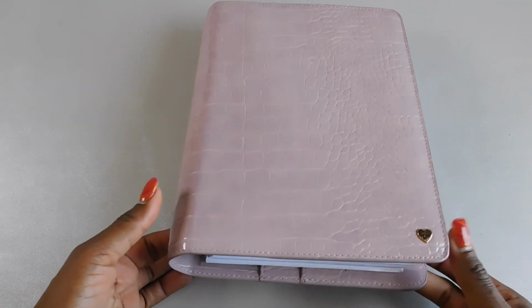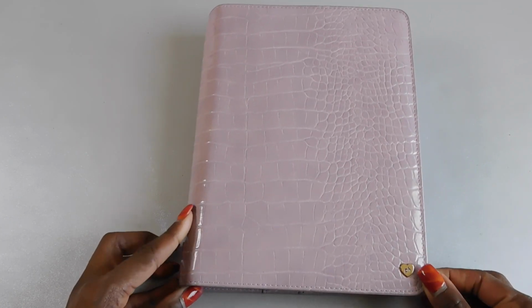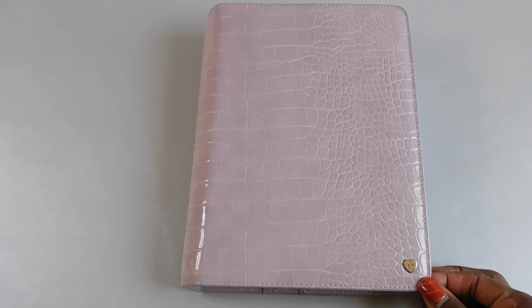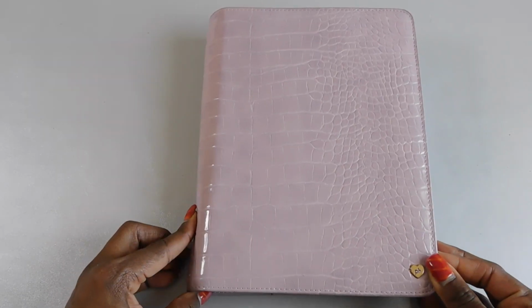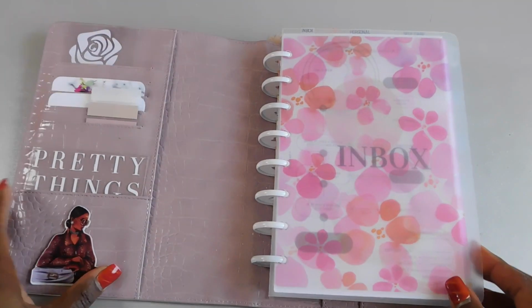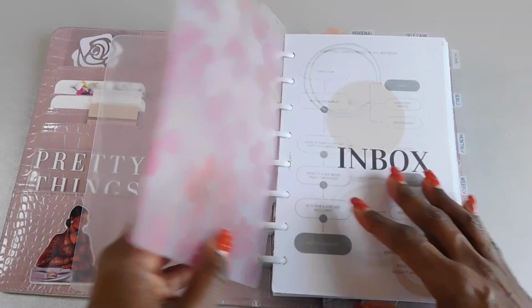I am currently in this beautiful Poi and Hun agenda cover. I don't remember the exact color of this planner. However, it is this beautiful croc leather, and it is kind of like a pinkish purplish color. We are going to go straight into my inbox section.